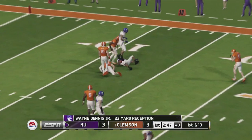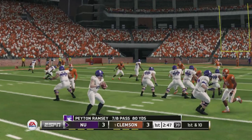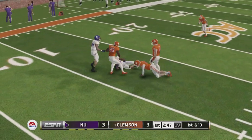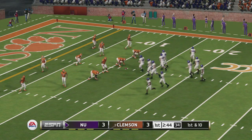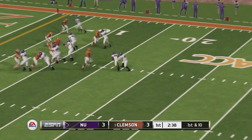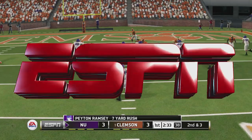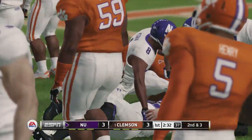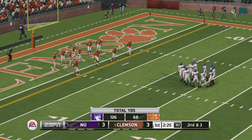There's a strike complete, and he's level at the 12. That's a gain of 22 on the play. First down. From the 12-yard line, it's first down. And down he goes, around the 4-yard line. That'll bring up second and three. Here's the 11th play of the drive.